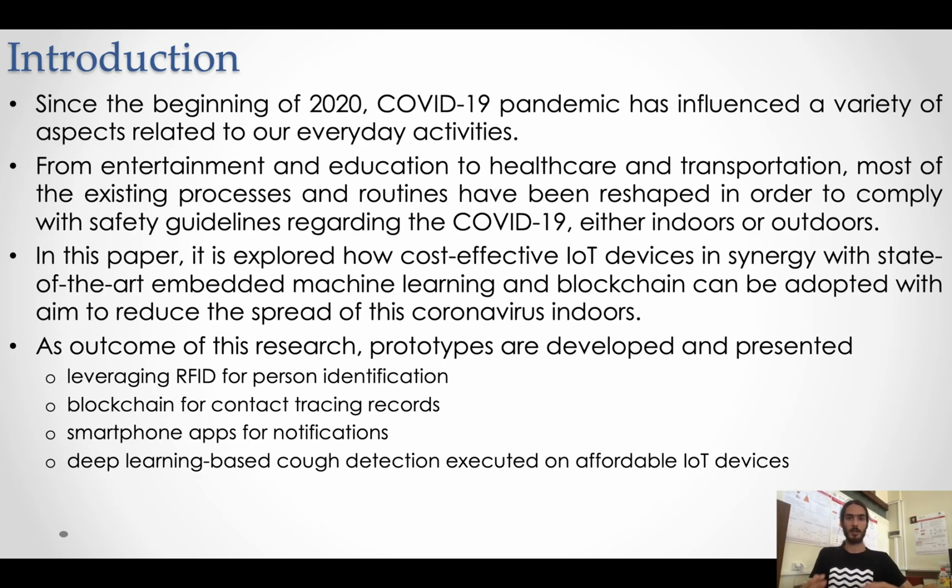In this paper, the main topic is to explore how cost-effective IoT-based solutions in synergy with state-of-the-art technologies such as embedded machine learning and blockchain, together with mobile applications, can be adopted to reduce the spread of coronavirus, especially indoors. As the outcome of this research, 3 case studies are presented.